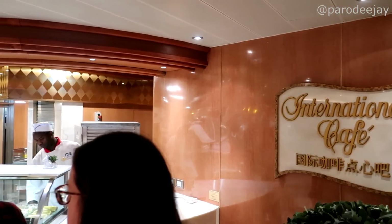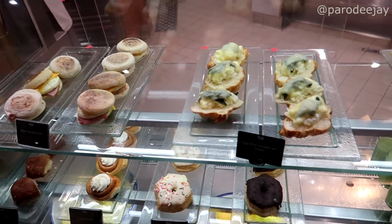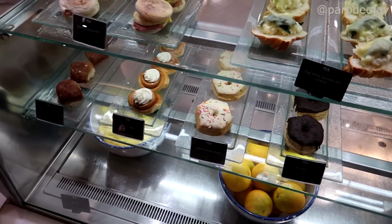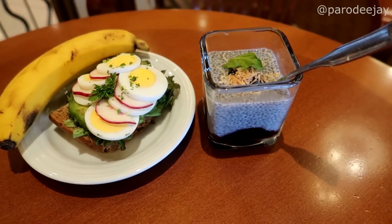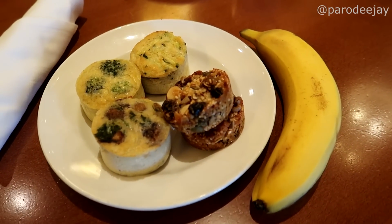Welcome to International Cafe. They've got an egg white spinach sandwich this morning. Those donuts, monkey bread, avocado toast, blueberry chocolate chia, egg bites, muesli bars.